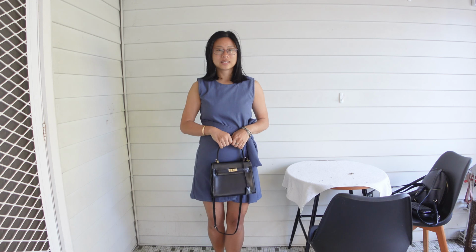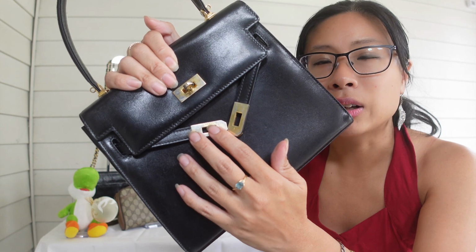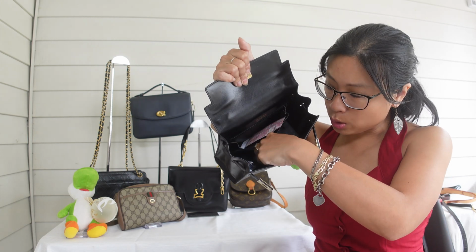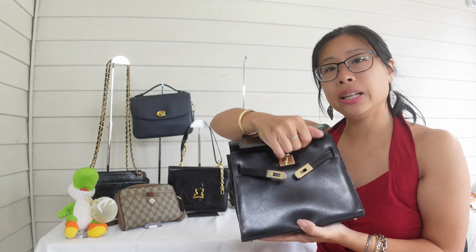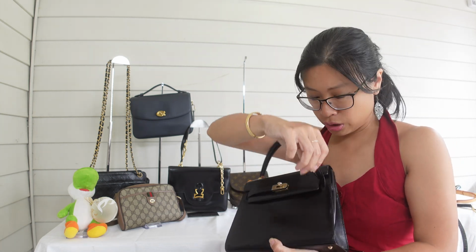So it's got the sangles and the turret similar to the Hermes. It does have the brand name Bally engraved into the hardware here. When you open her up, it is leather lined, one main compartment, one slip compartment, and one zippered compartment. So this was purchased from a Japanese reseller in 2024 for about 300 US dollars. That's about 500 Australian dollars.